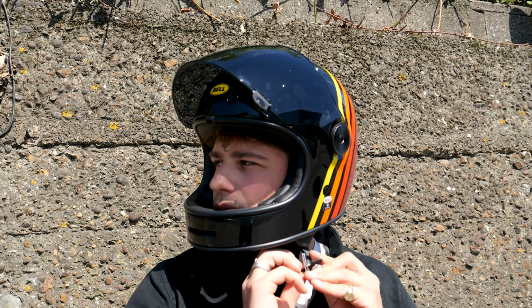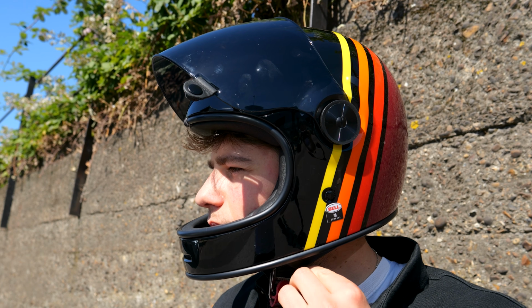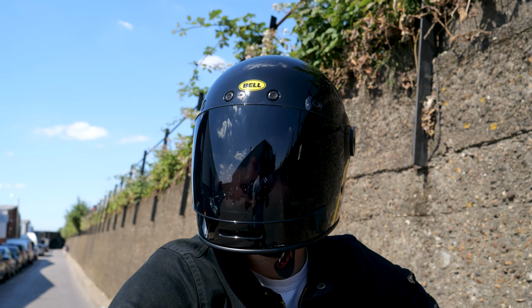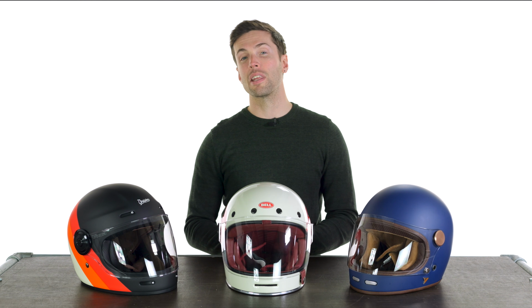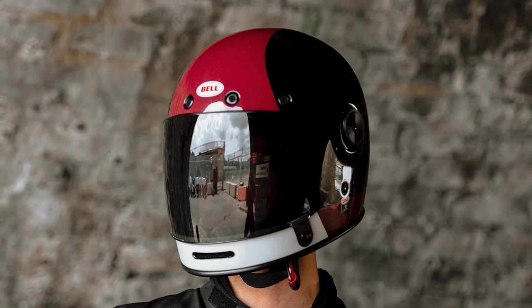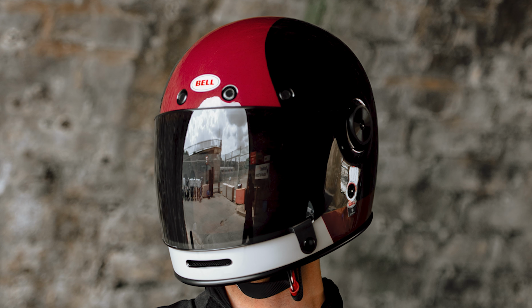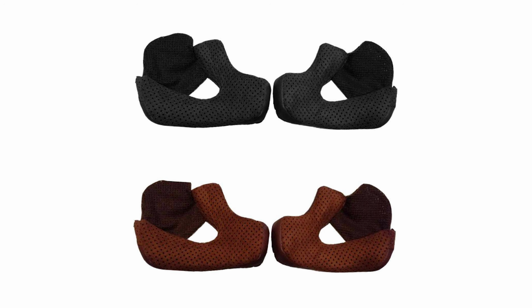Let's start with the most obvious thing, the looks of the helmet. And whilst the shape might be similar, they all go for very distinct, different colorways and styles to the outside look. Now with the Bell Bullitt, it has been around the longest. Unsurprisingly, they have the biggest variety of styles or colorways to choose from, and they have a really premium finish. Add to that the fact that you have a huge variety of visors, both flat visors or bubble visors, and different inserts if you want to change the liner as well.